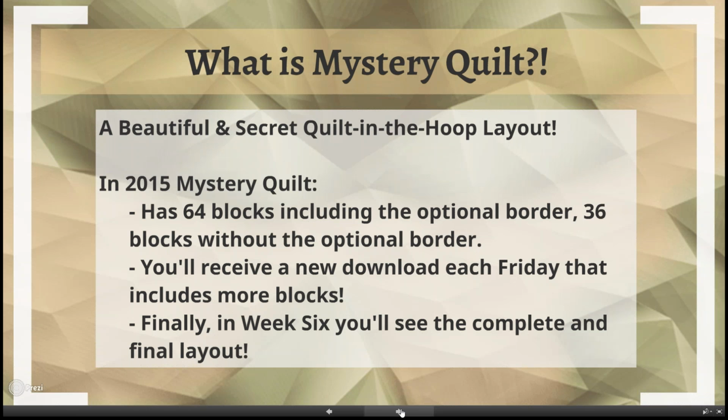All right, so what is a mystery quilt? Well, it is actually a secret quilt layout, and it's beautiful. We've had the luxury of seeing it here in the office, but it was really kept under wraps until you get into the final week of Mystery Quilt. So overall, Mystery Quilt for 2015 has 64 blocks if you choose the optional border layout, which we'll talk about in a moment when we go over the options and costs.